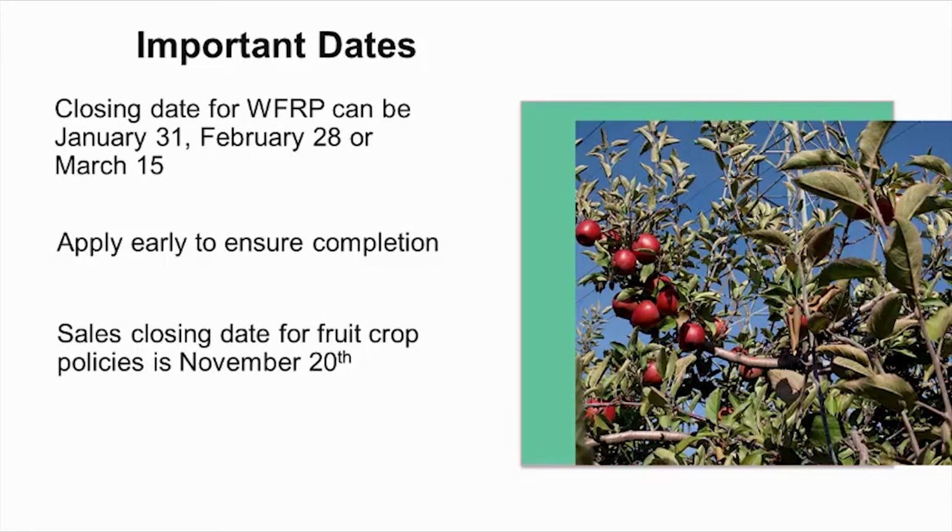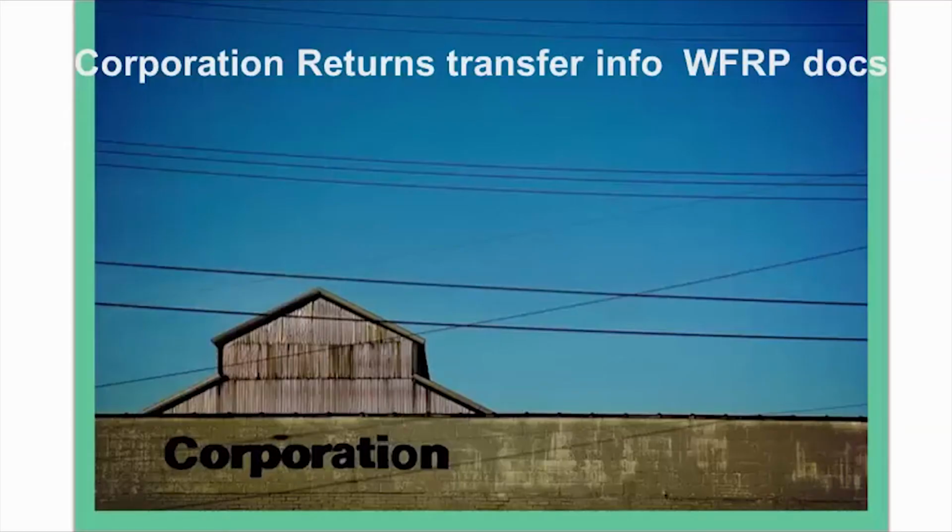If you are a tree fruit grower considering WFRP, a discussion with your crop insurance salesperson should take place before November 20th, the sales closing date for individual fruit crop policies, to better protect your crop and income. For farms with corporate business structures, such as C or S corporations, your salesperson can transfer the necessary information from these tax documents into the required documents for WFRP.